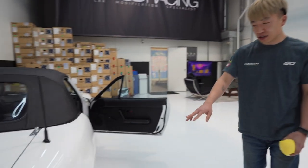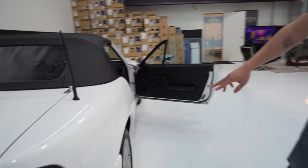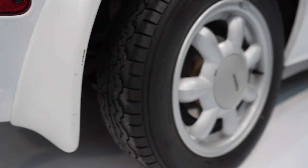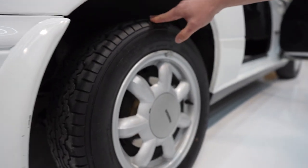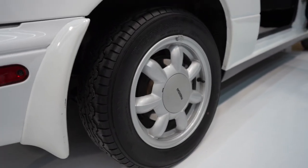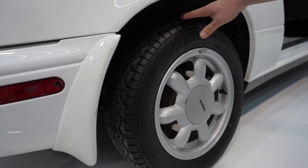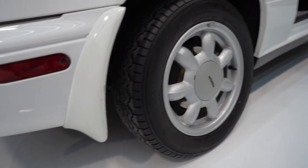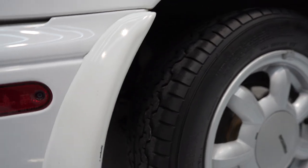Even, interestingly, the tire is 1990. It's never been changed. Wow, it's like original tires. Original tire, yeah. Back in the day, Yokohama made this tire specifically for this car. The tires alone are going to be worth something. And no cracks, actually. The first thing I noticed is no cracks. The tread's still there.